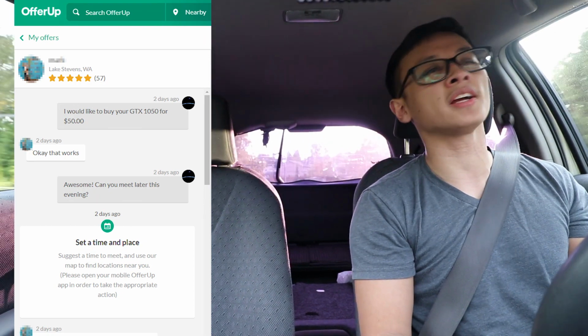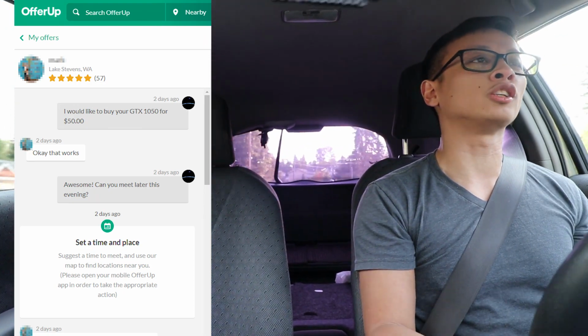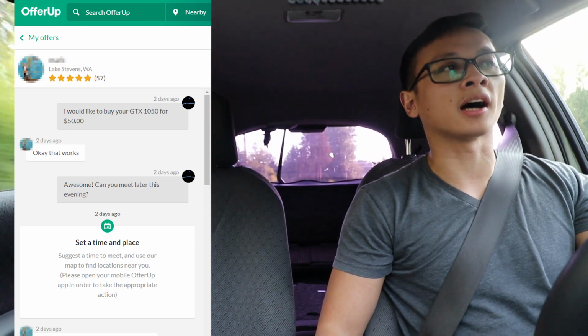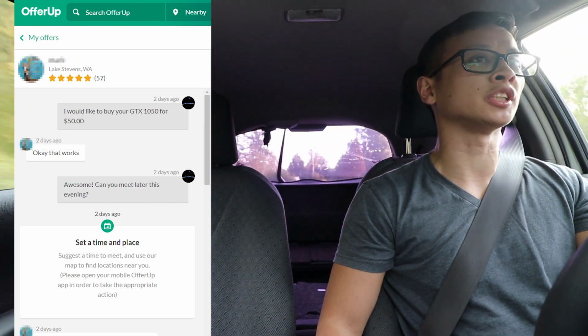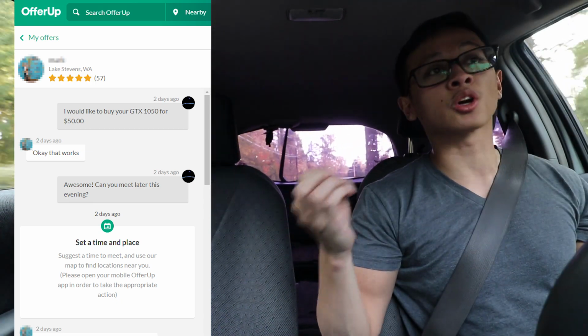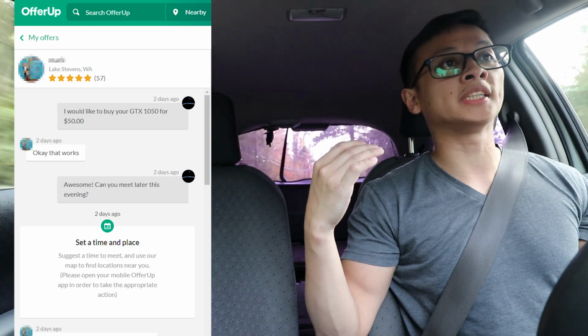I probably should have tried 40, but that just seemed way too low compared to what he initially asked for it. At $50, I would still be pretty happy with this pickup, just because this is an entry-level graphics card and it doesn't require external PCI power.